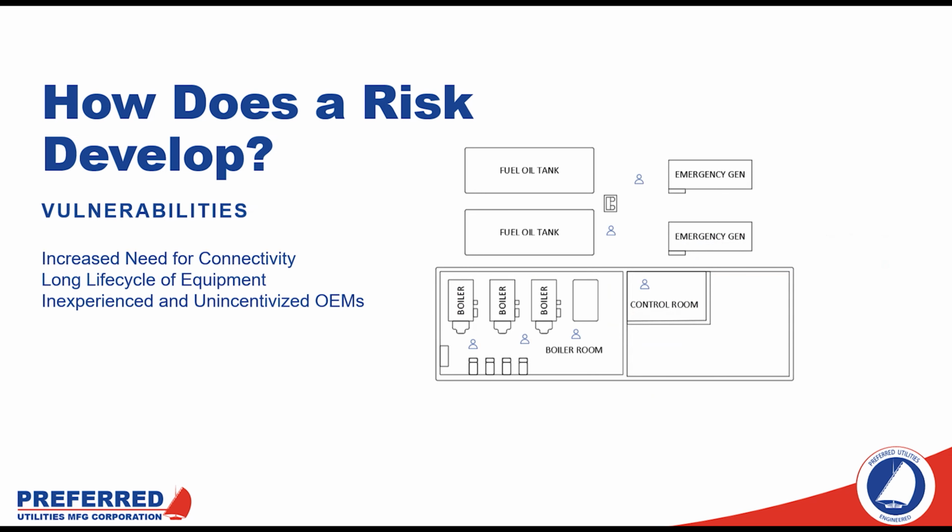So the next component that contributes to why we're starting to see these risks develop more often and become more serious is that devices that were traditionally not connected are becoming connected. In the example that I have here, we have a facility that has some fuel oil tanks, emergency generators, some boilers, and then some operators that run around all day monitoring each piece of equipment and going from place to place, checking on the status of it and moving from boiler to fuel oil tank to emergency generator.